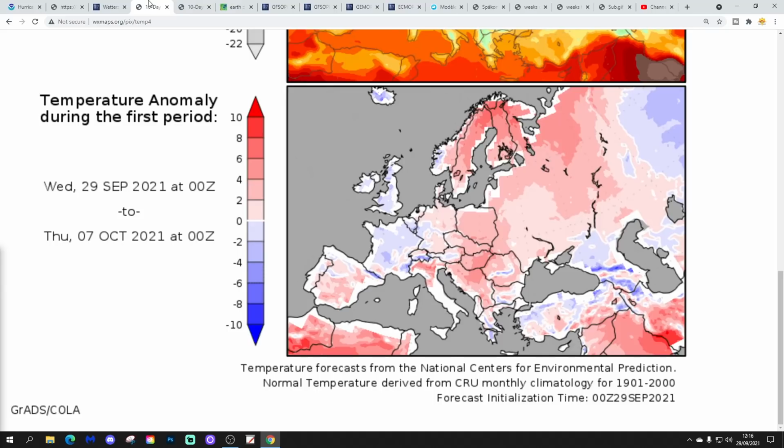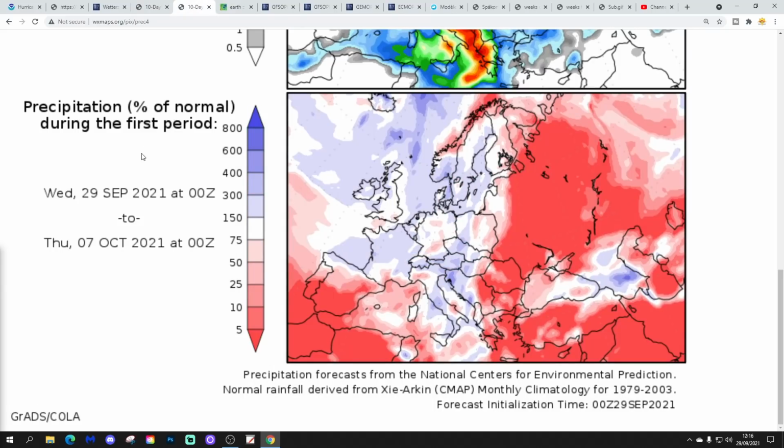So yes, a definite cool down has taken place, of course. Precipitation anomalies from the 29th of September to the 7th of October are overall average too, with western and northern areas a little bit wetter than average.